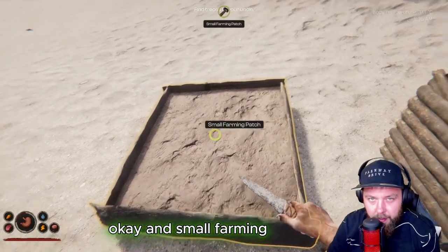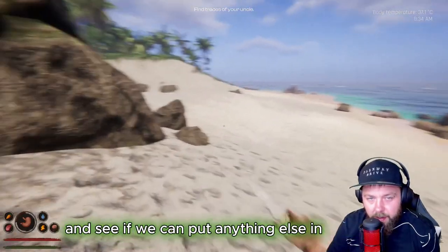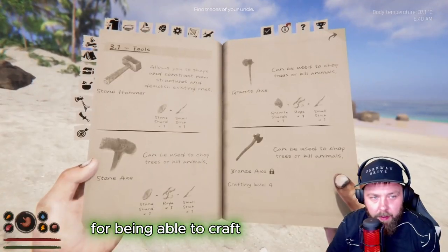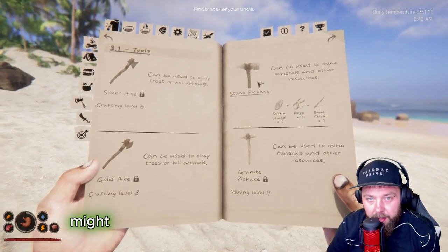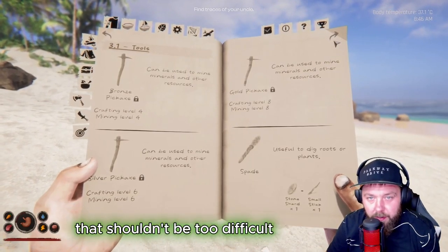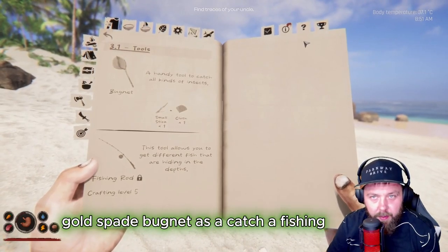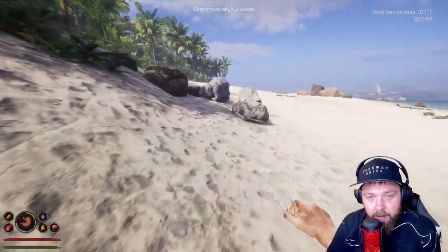Okay, and then small farming patch. So I guess we'll go and grab those potatoes and we'll come back and see if we can put anything else in that compost heap. I haven't crafted the pickaxe again because I don't think we've got quite enough level yet for being able to craft granite stuff. Oh, we have actually. Okay, so maybe it is worth doing that. Might cut down trees and that a little bit quicker. Granite pickaxe, mining level 2, that shouldn't be too difficult to get. And we've got a spade here, plants and roots, pond spade, gold spade, hog net, fishing rod. Okay, so maybe it might be worth recrafting the pickaxe, sorry, and grabbing some granite.